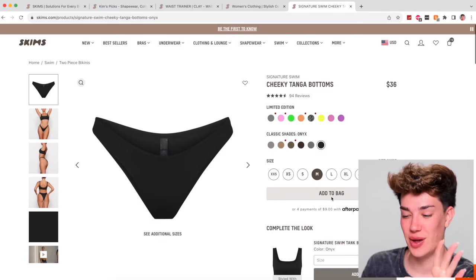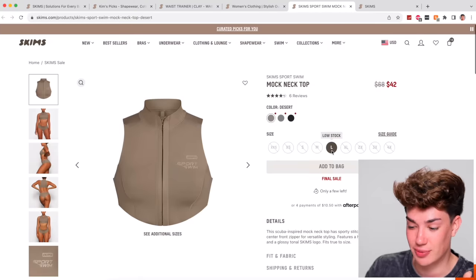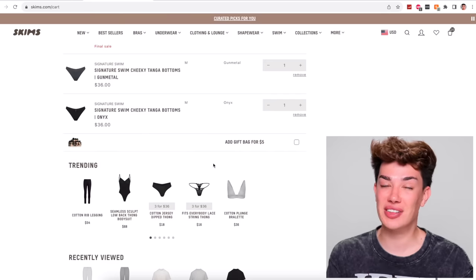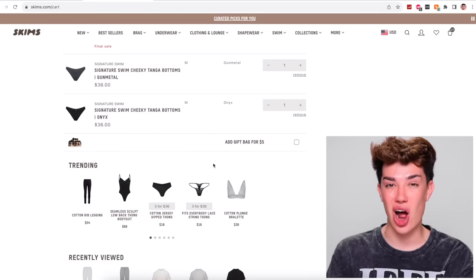Maybe a cheeky tanga bottom. I need it to be tight so I can, I'm gonna get a mock neck top. Oh, they have large, that's perfect. Okay, I think I have pretty much everything. We have completed shopping. We have everything in the cart for a full week's worth of outfits. Now let's go ahead and take a look at our total.